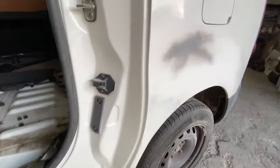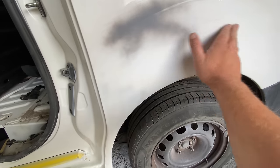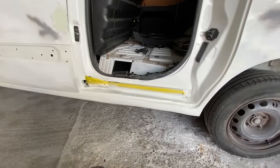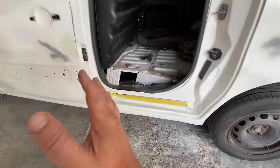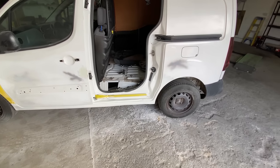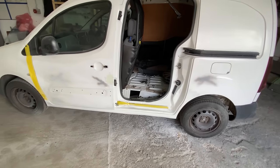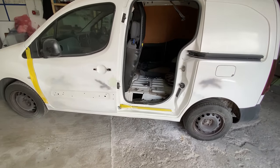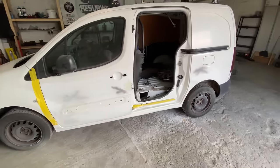So yeah, that's what we're going to be doing first. I do think we need to get the door on. I'll take this tape off, we'll hang the door, we'll slide that in place, and then we'll just have a look at the whole side and see what we need to do as prep work first. So yeah, let's get cracking.